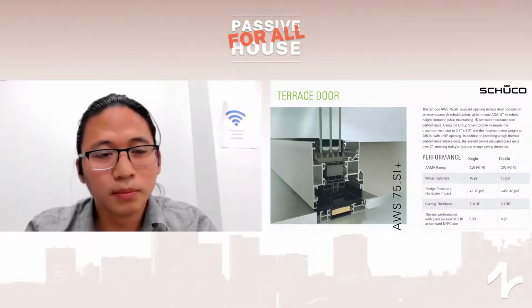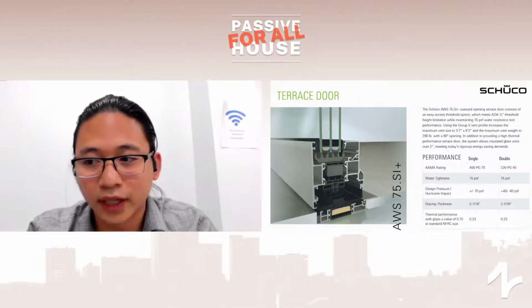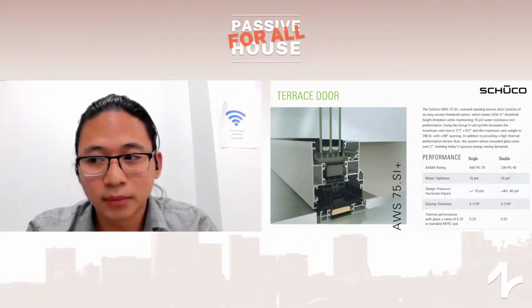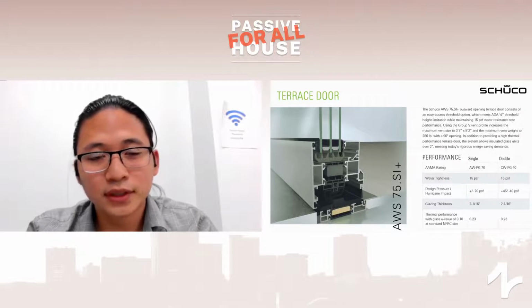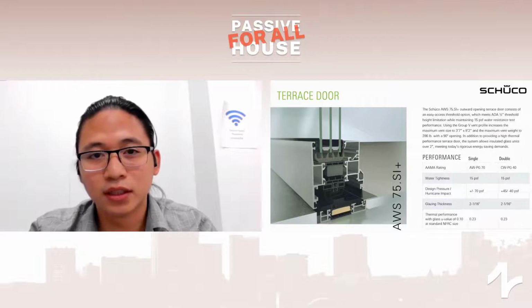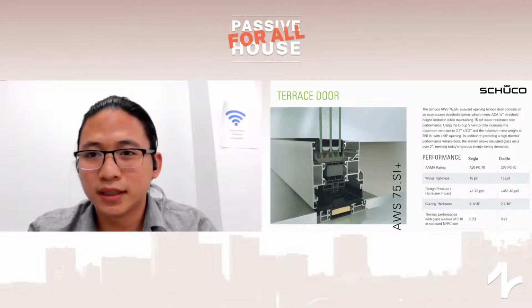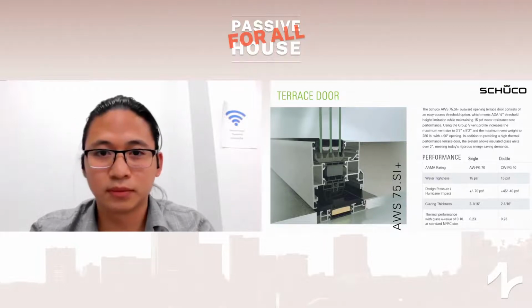Now, another thing to bring up with the terrace door is that this isn't a Passive House certified product, although it is Passive House applicable based on the climate zone that the project is in. So basically, we have successfully used this in New York Passive House projects, and New York is categorized to be in a cool and temperate climate zone.